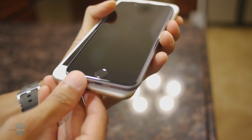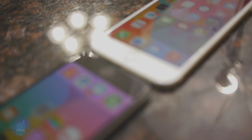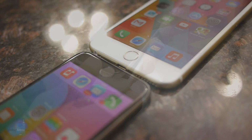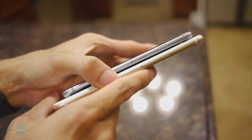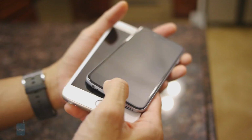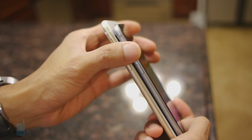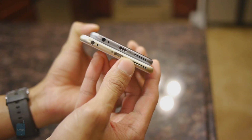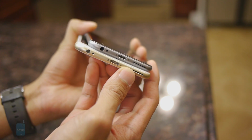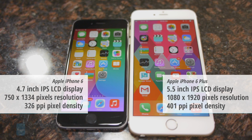The button placements and ports are identical on both devices, so you have their Touch ID biometric fingerprint sensors incorporated into their home buttons. On the right side, you have their power buttons. They're both raised, good equal responses. They're nano SIM slots. On the left, you have their volume controls combined with their mute switches. The top is clean, and the bottom is home to the Lightning docking port, the speaker grills, microphone, and 3.5mm headset jacks.